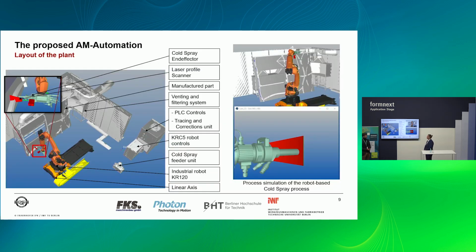Thank you so much. Yes, the proposed additive manufacturing automation is based on an industrial robot, the KUKA KR120, which is mounted on an additional 7th linear axis for increased reachability. The robot is guiding a cold spray gun, fitted also with a laser profile scanner from Keyence. And the entire automation is situated in a cell with a venting and filtering system according to the requirements for a cold spray application. On the right we see a simulation.